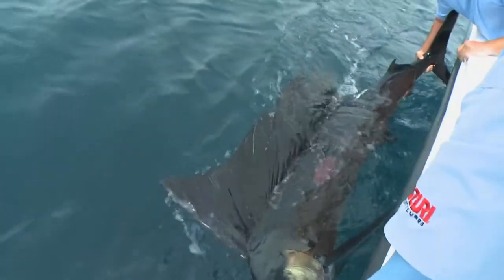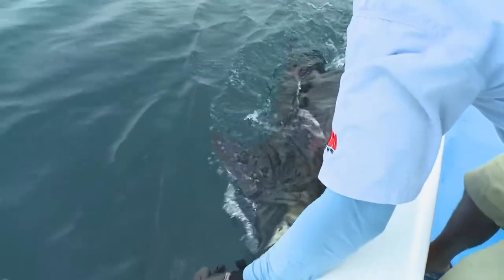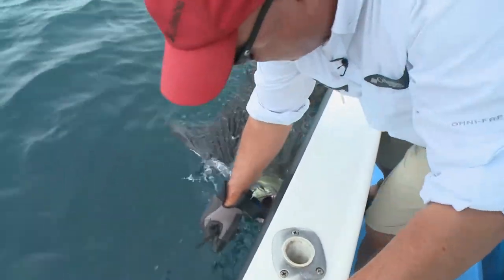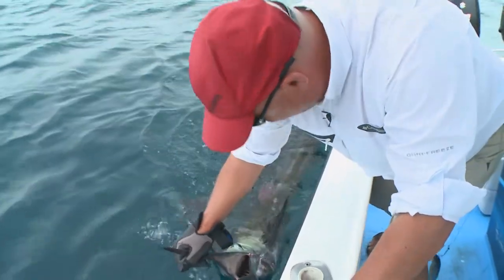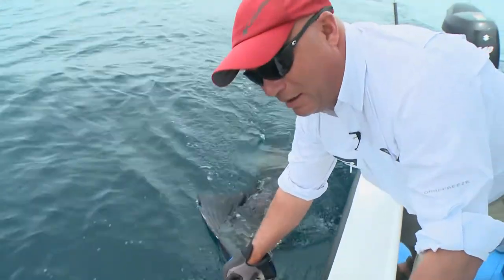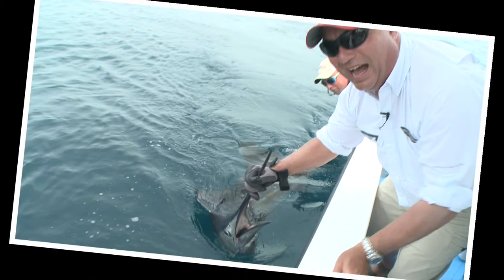Go ahead, Bob, put that glove on. You want to grab him? Okay, hang on tight. If you let go, I'm going in with him. Yeah, that's a good 120-pound sail. Wow. Beautiful fish. I want to get a couple photos and put her back. Let's get her done and send her back down. Look at that. Beautiful colors.